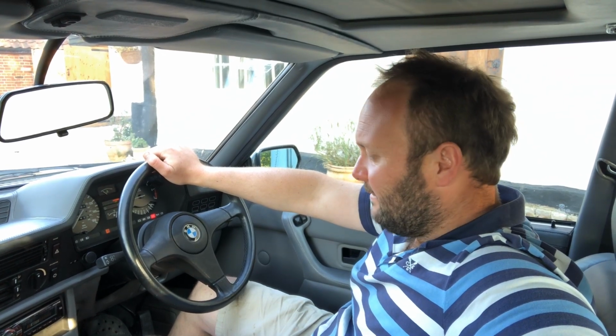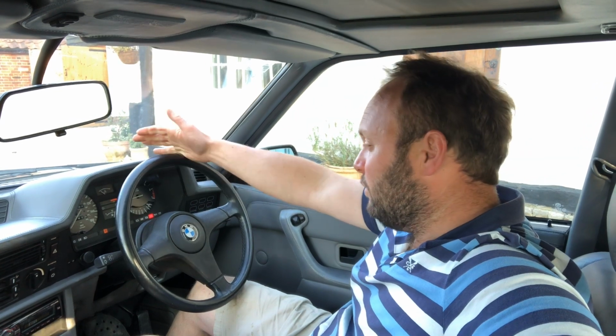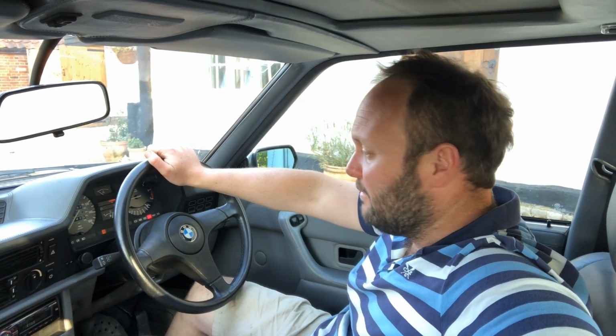Unfortunately I can't drive it today because we're still in lockdown over here in the UK. Sadly, I would love to drive this and show you what it can do. Not the quickest car by modern standards. 0 to 60 on the normal 635 is about 7.5 seconds, which is pretty pedestrian really. But I have to say, driving it, you put your foot down and the mid-range grunt is actually still pretty good. It will keep up with a lot of fairly quick modern stuff, no problem.